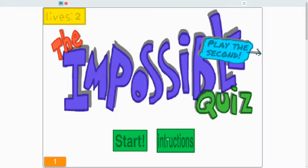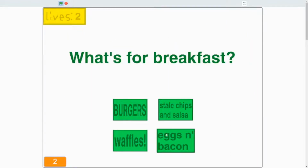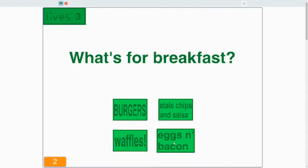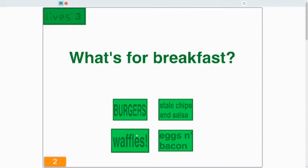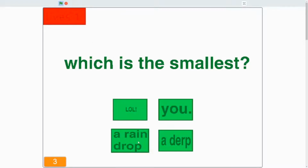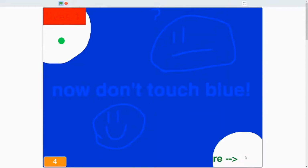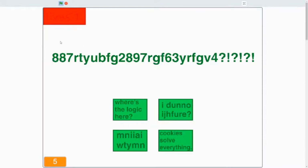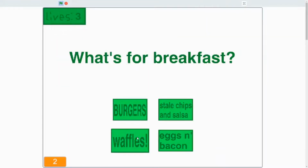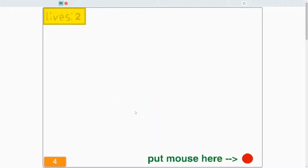Oh, what? We're already in the game. What's for breakfast? Eggs and bacon? Nope. And we lost already. So, okay, let's see what I can get to the next one. Instructions. Waffles, burgers, stale chips and salsa. Which is the smallest? Lol, because it's physically the smallest. Put your mouse here. You can go around the top, right here. Probably, I don't know. No, never mind. Instructions, waffles. Wait, what? Oh, stale chips and salsa. Smallest, LOL. Put mouse here.